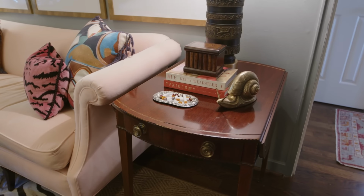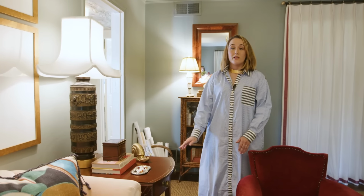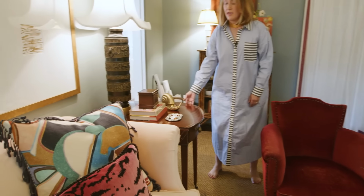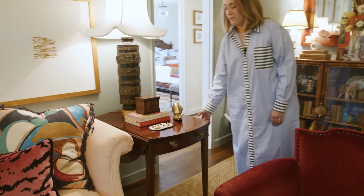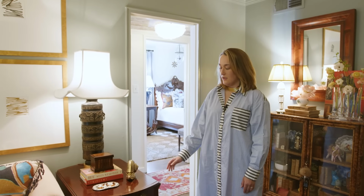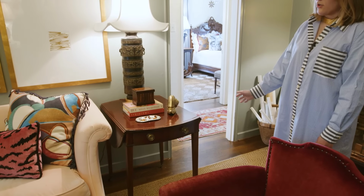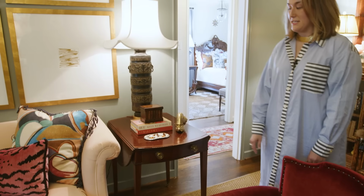This is an antique Pembroke table that my father gave me, and it's a really versatile piece because you can lift the sides up and make it larger, or you can lower them and keep it fairly diminutive. This has been with me for several years. It's lived in a bunch of different places. At one point it was between a pair of chairs. So it's a great versatile piece, and a little extra storage never hurt anybody.